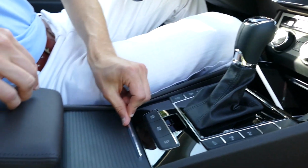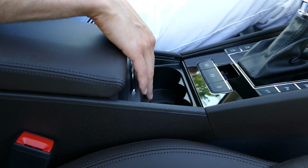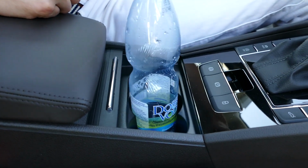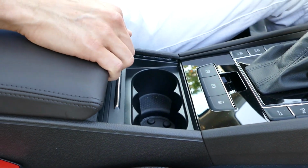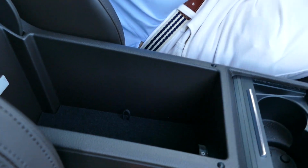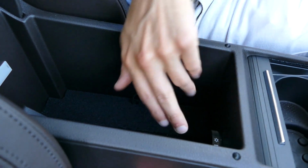Then cup holders here. They are not the best cup holders though. A little bit, you know, I don't know. I've seen better ones. But then again, nice surface here, also very stable. This one here can also be cool.